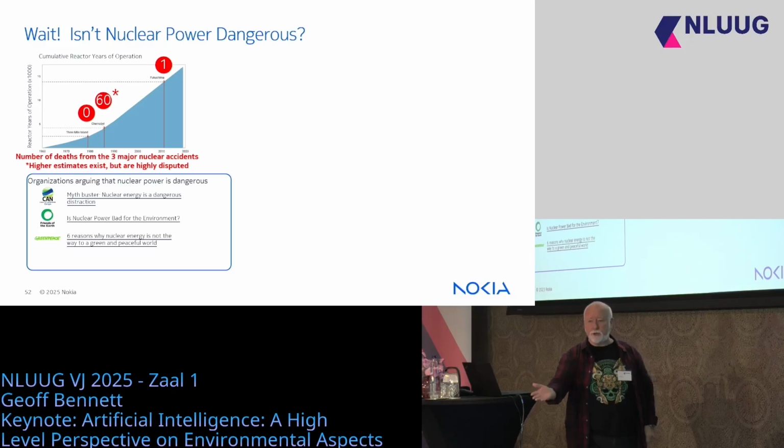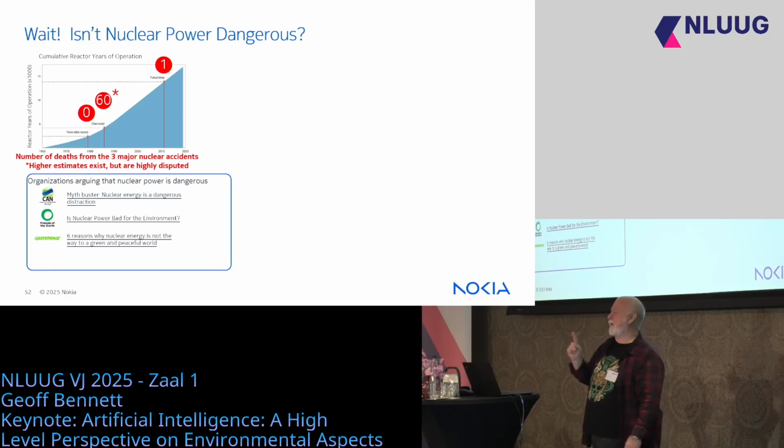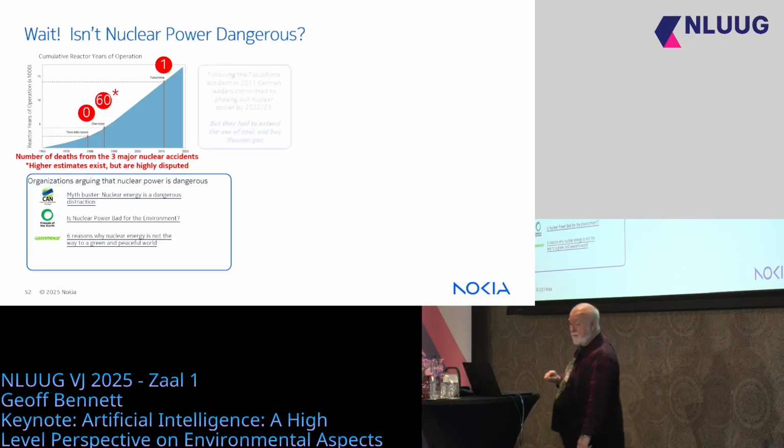And then you have Fukushima. It's like one guy died and he was the guy that refused to leave his post. Very brave man. He was trying to help. He refused to leave his post in the reactor, and he died about 7 years later from lung cancer. He was a heavy smoker, so it's not clear how much the accident contributed.